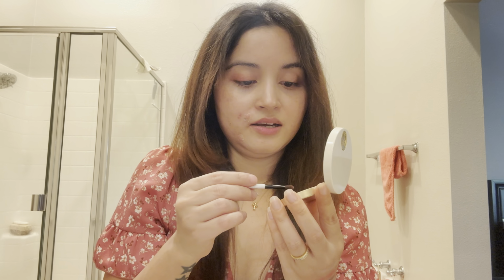I'm using their brush because I want to see how it looks. This brush is so cute. So I want to use it here so you guys can see it's very pigmented. The color looks very pigmented. It feels so nice. It's blendable. You can blend it so nicely. As you can see, it blends so nicely. And guys, I have pimples again. It happens, no problem.